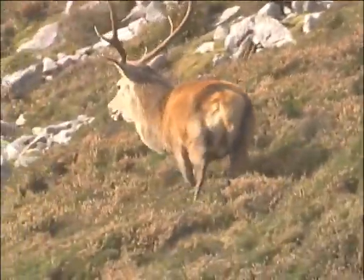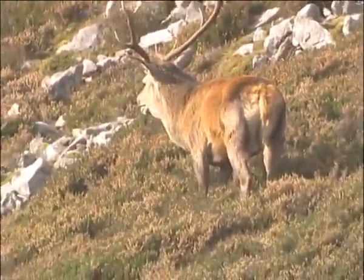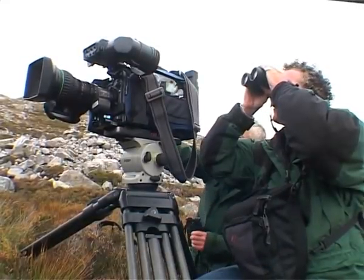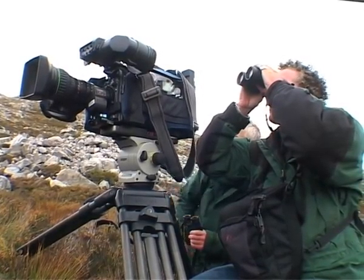And there's a stag that's obviously been pushed out. You can just see him straight up there. Towards the screen? Yes. You can just see his white backside.